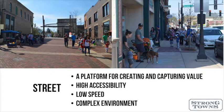Properly designed streets and roads are incredibly productive. A street is a complex urban environment, a platform for creating and capturing value. Streets can accommodate automobiles, no problem there. But streets also need to accommodate people. People walking, people biking, people in wheelchairs, on rollerblades, or what have you.